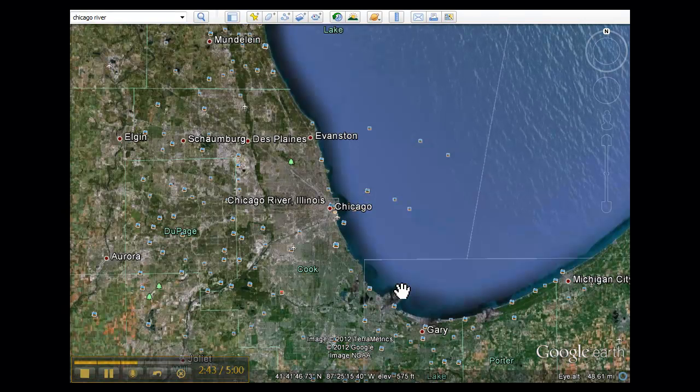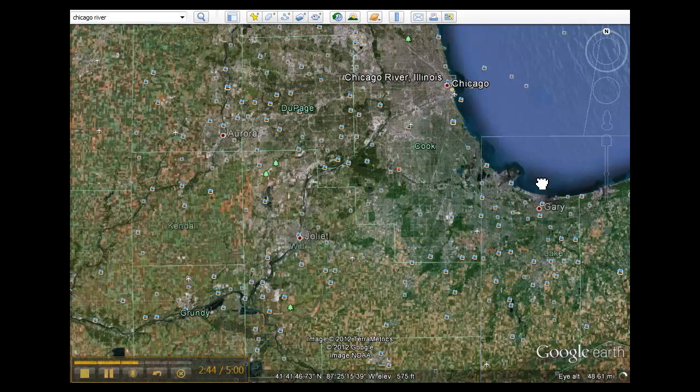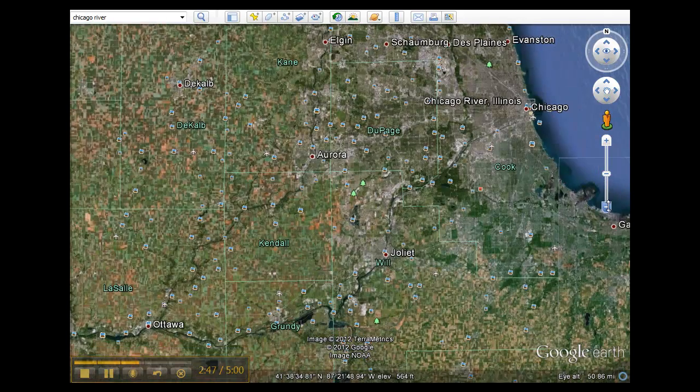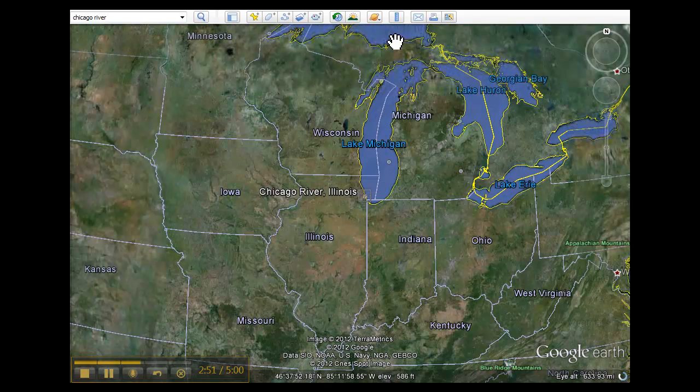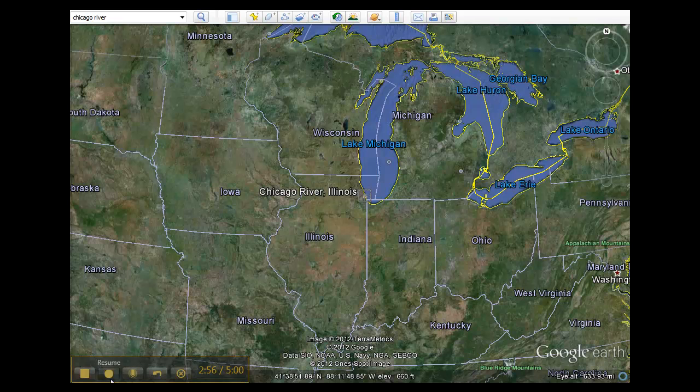Superior Lake is the biggest lake in the U.S., but Michigan is third best. They are part of the five Great Lakes at the different states. There are many different states, but our favorite, the one that we live in, is Illinois.